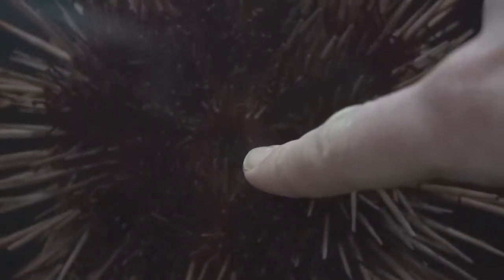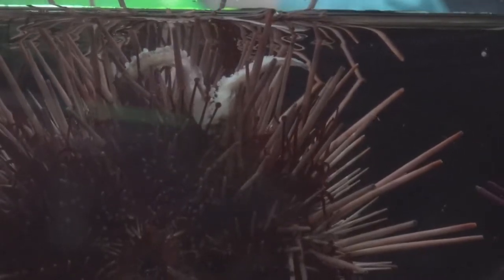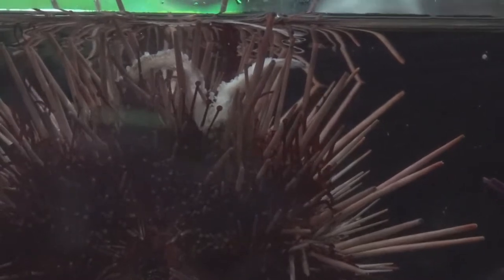I'm going to move to one other red sea urchin. Get a good view of its mouth right here. The sea urchin's mouth is right here in the middle. You can barely see the teeth. You can also see the squid and all of the tube feet that are taking that piece of squid and moving it around. Kim, this has been so much fun. Thank you so much for helping.